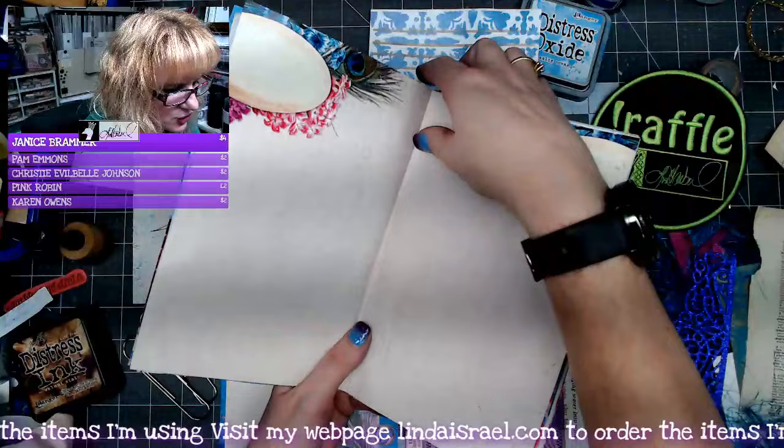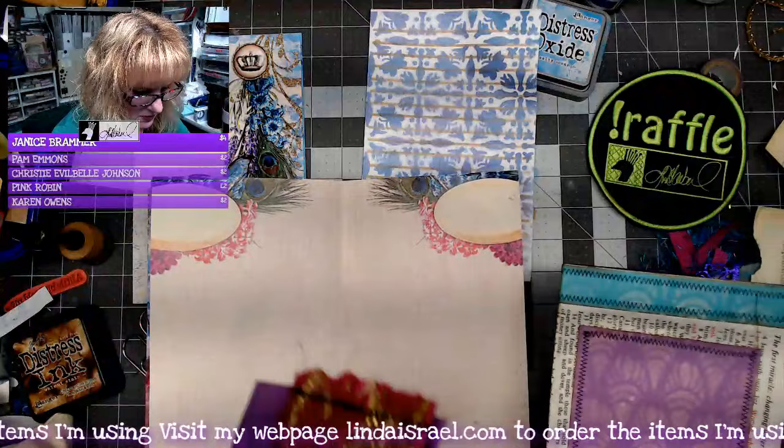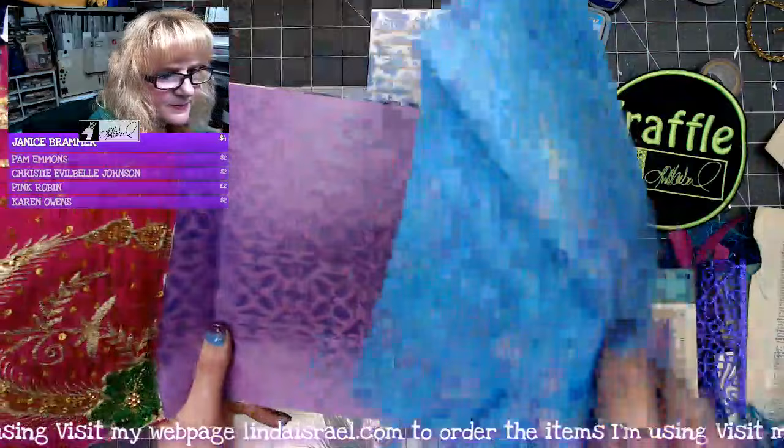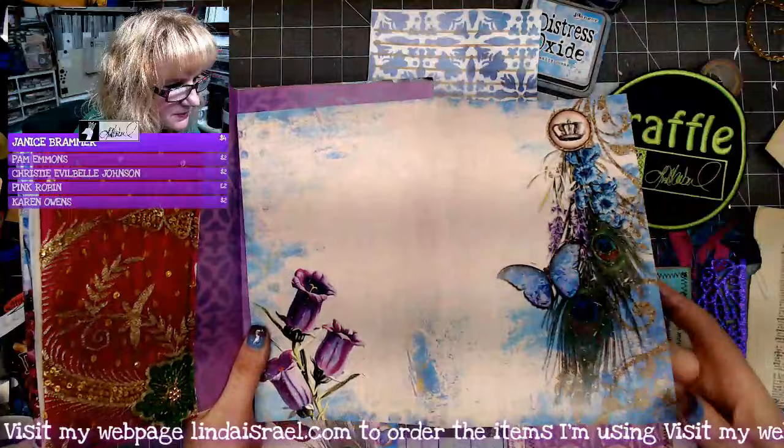Thank you, Christy. All right, so here's the page with the envelope. So I'll open that up. This is another one of the planner pages. So that's one side. And in this case, it has journaling lines on both sides. And then I'll show you, this is the one we made earlier. So we're going to put that right here. Isn't that going to look good?